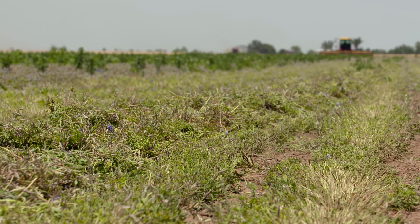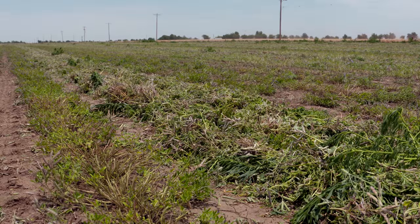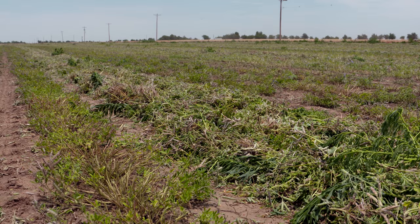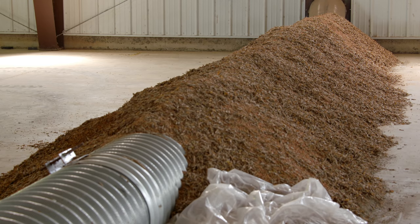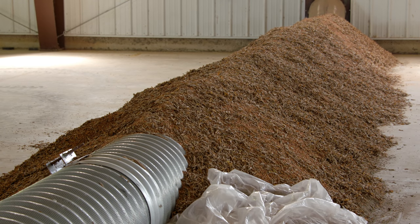This way we can get the plant material to dry somewhat, and then we'll come in and pick up those windrows with a combine, like you would see with canola. Yes, we swathed them, put them in the windrow, and then we'll come back through with the combine and pick up those windrows after a couple of days. And of course, once we get it in the combine, it's still got a little bit of moisture to it, so we have to bring it in and dry it, which is what we have here on the tube, in which air pulls through it and completes the drying process.